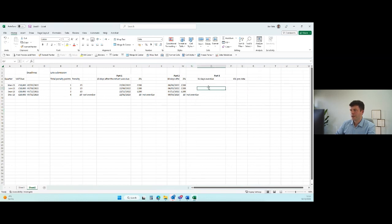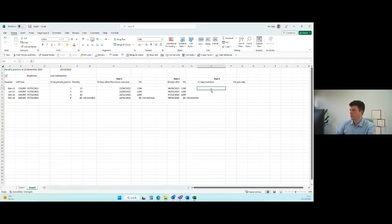The reason we're doing this is so that we can now look at these prorated penalties. 16th of December 2022. So these penalties are calculated with reference to the day that it was due, i.e. in this case, the 7th of May for the first quarterly return. So we need to work out how many days overdue it is, which is going to be today's date, 16th of December, minus the 7th of May. And this return is 223 days overdue.